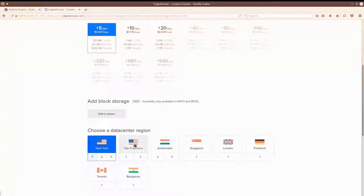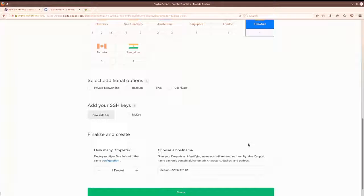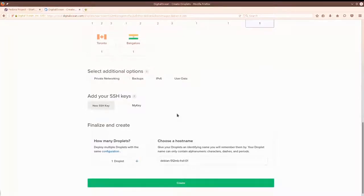And the country, let's select something close. So Frankfurt is probably the closest to me. And okay, so you are at the point where you can add your own SSH keys, and you can select how many droplets you wish to be created.